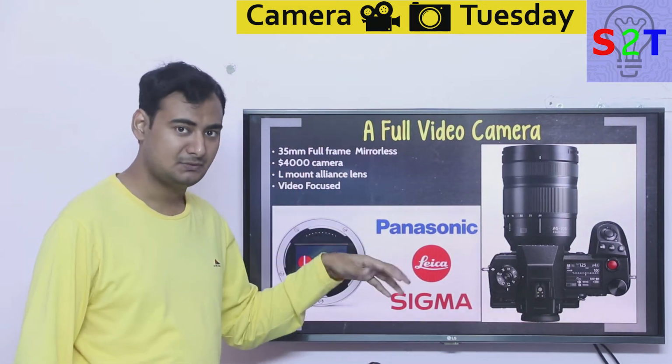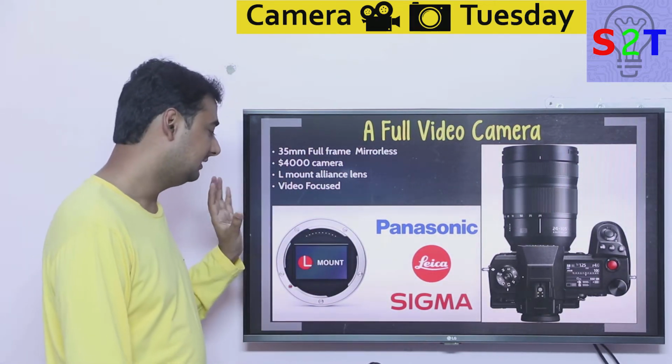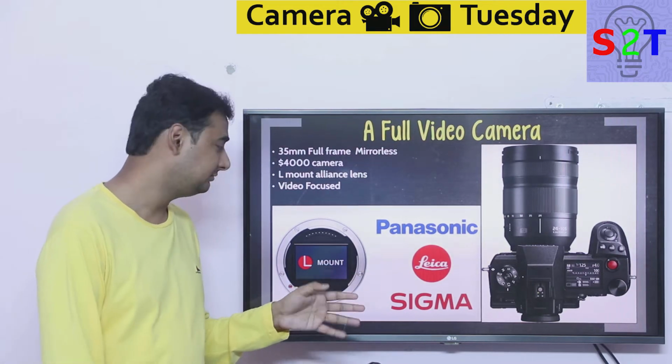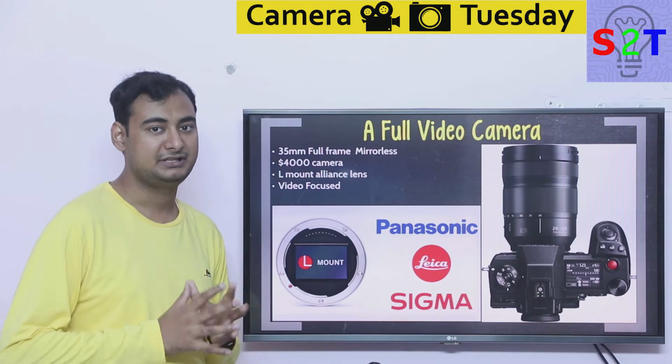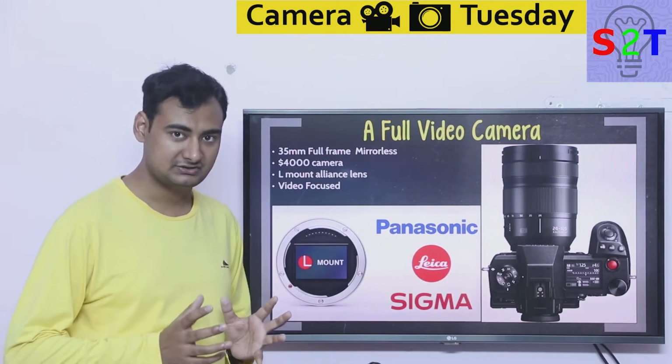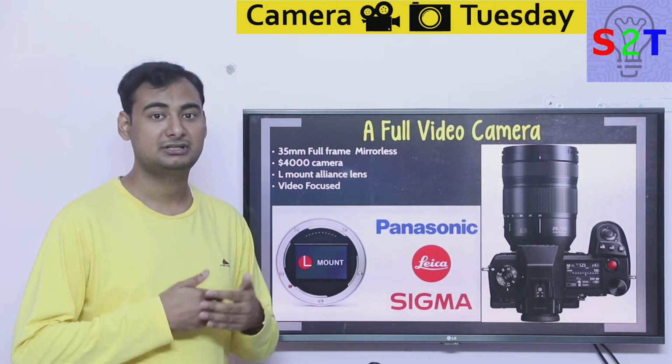And in terms of lens mount, what options do you have is the L mount alliance lenses. Basically Leica already had a lens mount, so three companies came together, Leica, Panasonic and Sigma. They're all making a collaborative effort to create this ecosystem. Now again, do you trust this ecosystem? That's up to you, because as of now there are not enough lens options.